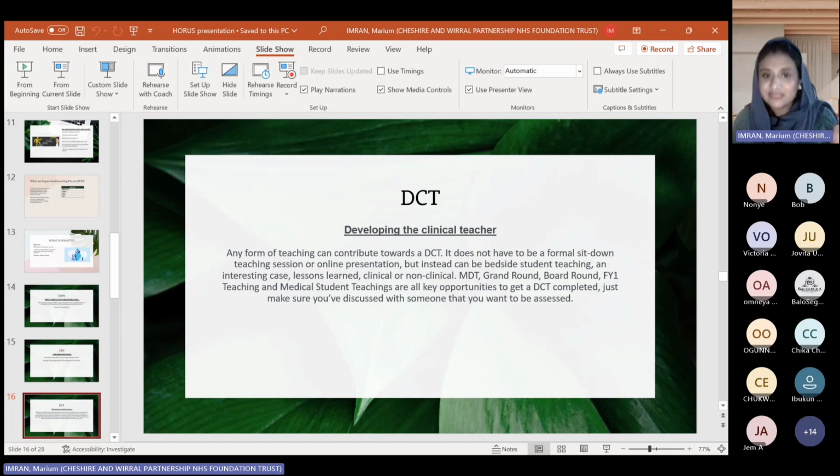And same with your seniors. If, for example, you are in MDT and you choose to present a case or something, you can always ask the person who was leading MDT at that point to sign the DCT for you.